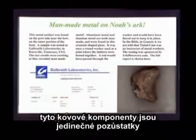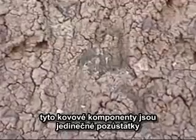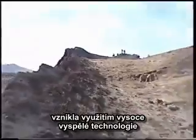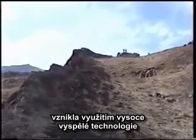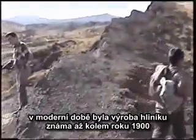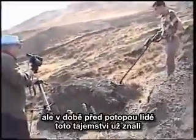These unique metal components are special markers that were left behind, which prove the site is without a doubt a man-made structure utilizing high-tech construction techniques consistent with what we should find in Noah's Ark. Modern man didn't discover how to make aluminum metal until around 1900, but the antediluvians had this knowledge in their day.